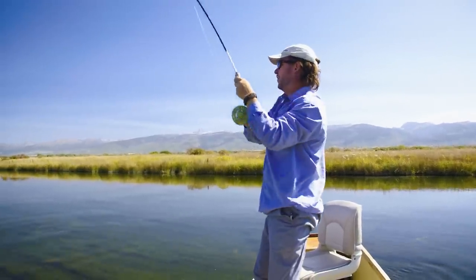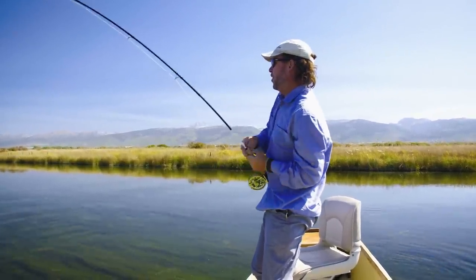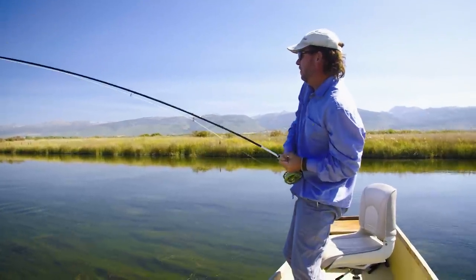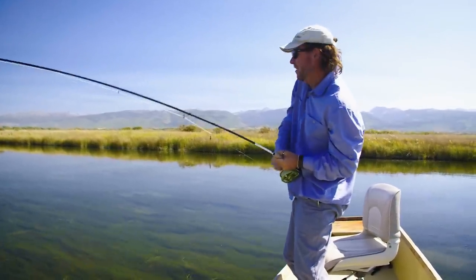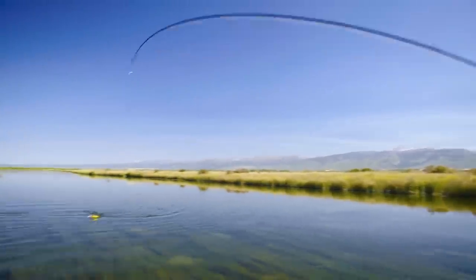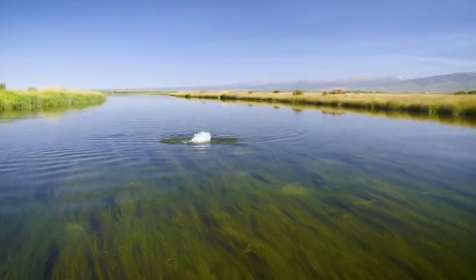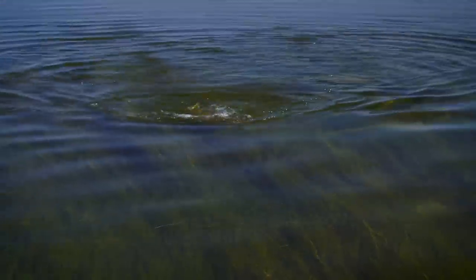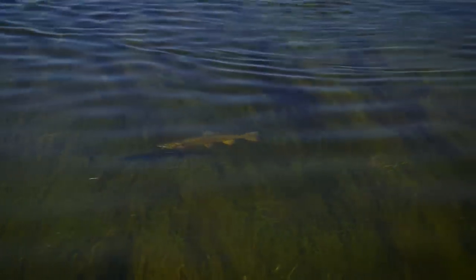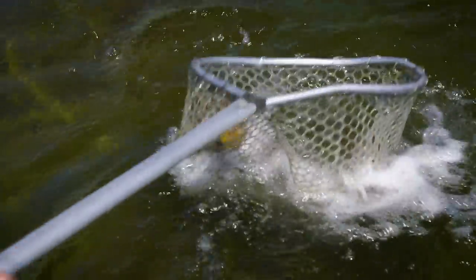Nice. We watched this fish from yards up. That's a beauty. Feeding and getting happy. And I thought I screwed up the cast by putting the fly too close to this. Oh my gosh, what a gorgeous cutthroat. Look at that thing. Trophy cutthroat on the Teton River. Look at that. That's a big fish, man.